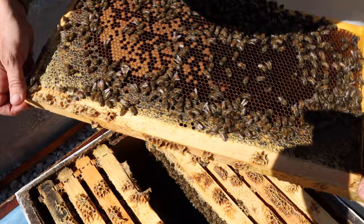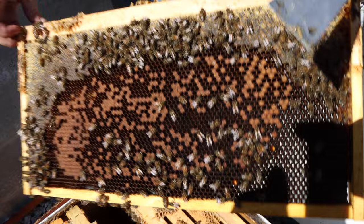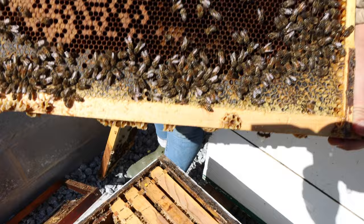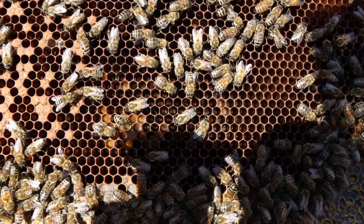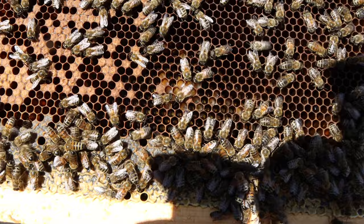Let's hold that, try to shine it right, turn it over where most of the brood is. That's perfect. Let me see if this camera will pick it up. I'm like you, I see zero cells of infected brood in this thing. I see eggs. I see some larvae, and the larvae look healthy. They look like they're supposed to, pearly white.